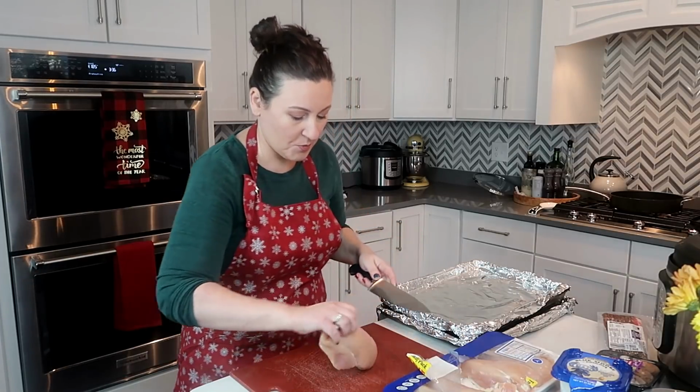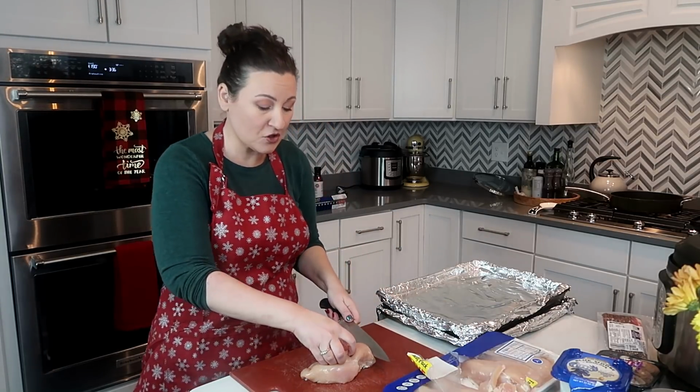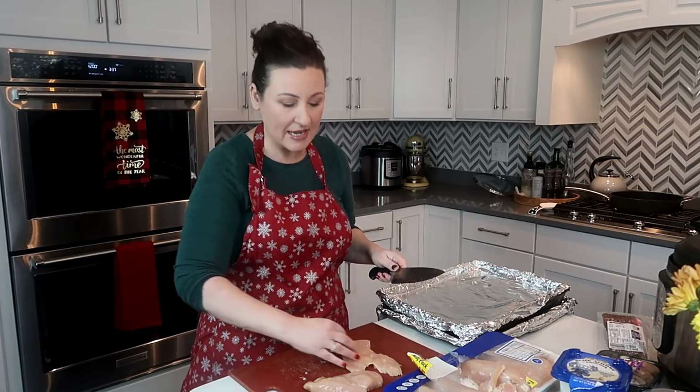For this particular prep, what I'm gonna do is, when I'm doing sheet pan meals, I like for everything to be relatively thin so that the cooking time is faster. If you do a sheet pan meal with bone-in chicken or bone-in pork, just know it's gonna take a little longer to cook.